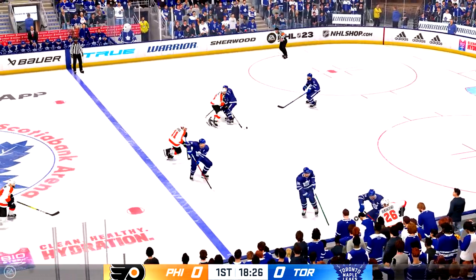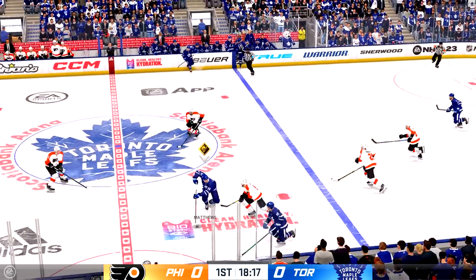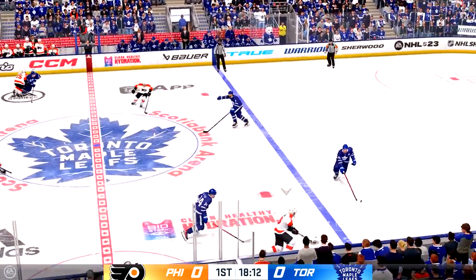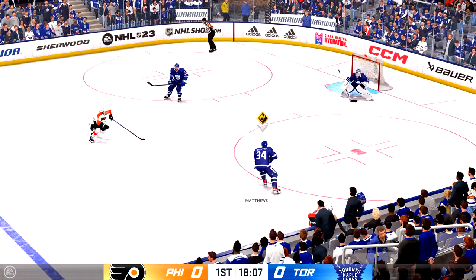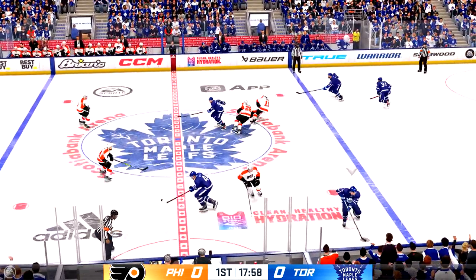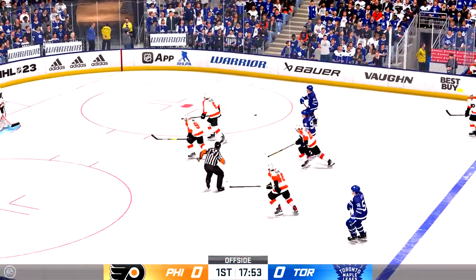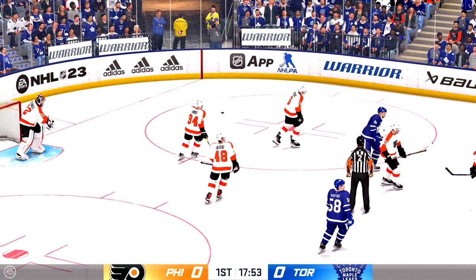Along the right wall and into the offensive end. Oh, and that's poked away in the offensive zone by Ellis. The Flyers scoop it up along the board. The Leafs take possession in the defensive end. And now they look to make something happen from the neutral zone. And offside, we'll get a reset here.